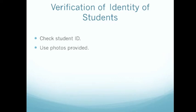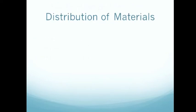And so included on your testing list of students is going to be photos next to each student's name. And so if a student does not have their ID, then you can check the photo against the student to make sure that it is in fact who they say they are. And if for some reason those two methods aren't enough, just please feel free to call myself at Livermore, to call Beth at Granada, and we can address any of those concerns.